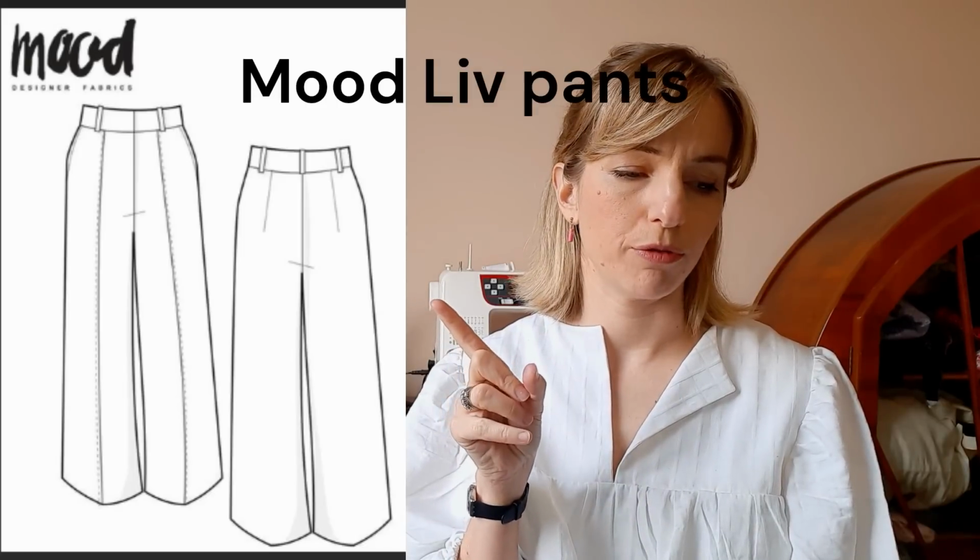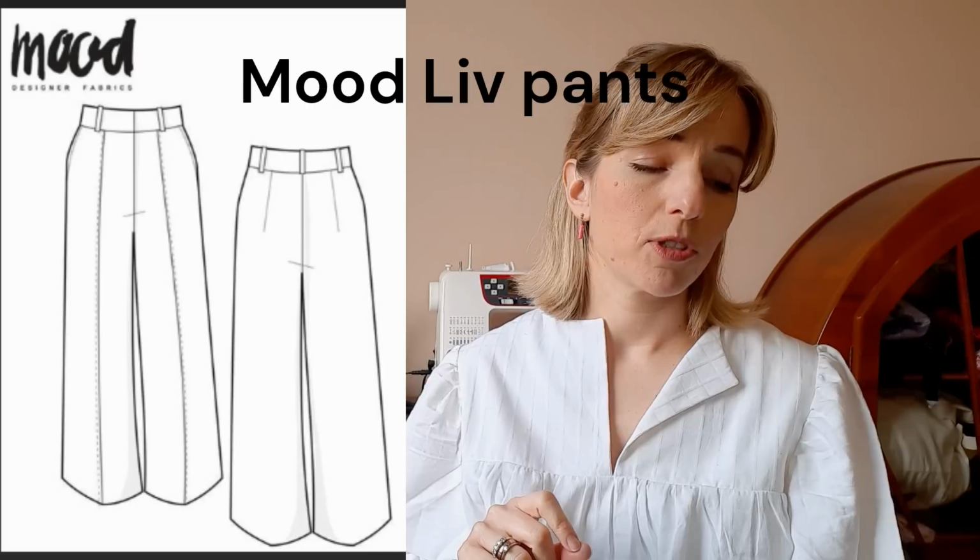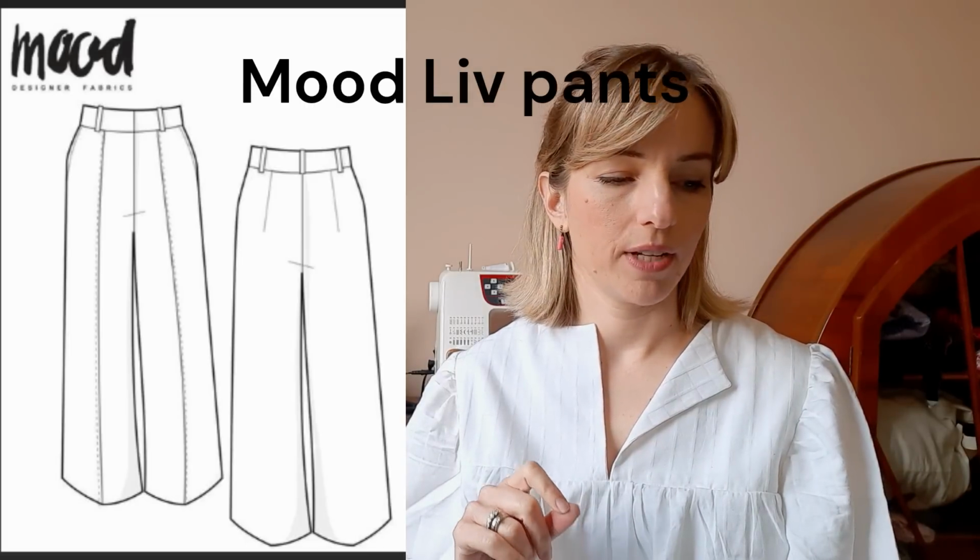An alternative wide leg trouser to the Peppermint trousers are from Mood. So Mood Fabrics, you've probably heard of them already, but they have loads and loads of free patterns on their website as well. I have made up one of their free patterns before and I can say it was really good. I haven't made up these pants. This is called the Live pants. I will include a screenshot for you. And they have a nice feature of a vertical pin tuck on them. They go up to a hip of 63.5 inches. Again, I haven't sewn these up, so I can't vouch for how good they are, but I think on the whole, Mood do have good clear instructions.